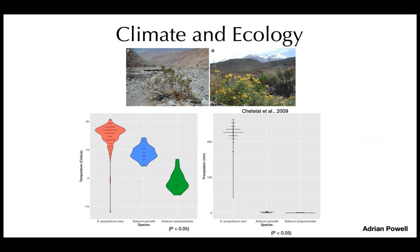He found that overall, at least based on this data, Solanum lycopersicoides is exposed to more extreme climatic conditions than lycopersicum. For the minimum temperatures in the coldest month of the year, all species were significantly different from each other, and lycopersicoides was subjected to the coldest temperature. And in the driest quarters, both lycopersicoides and Pinelii received precipitation that was significantly less than cultivated tomato on the left. You can see that in the graphs there.